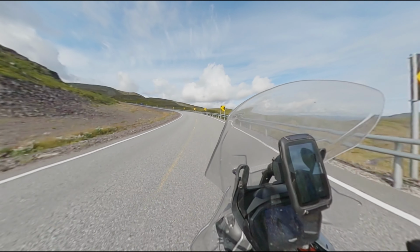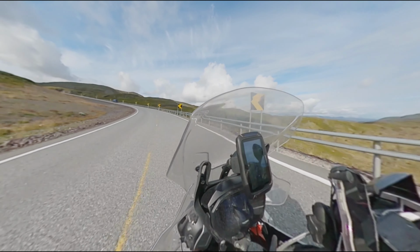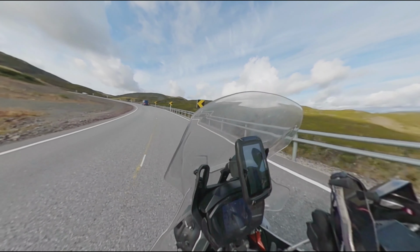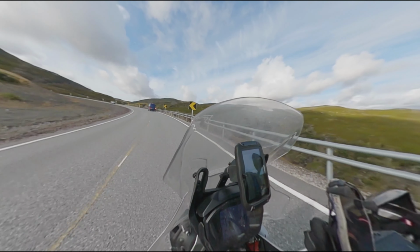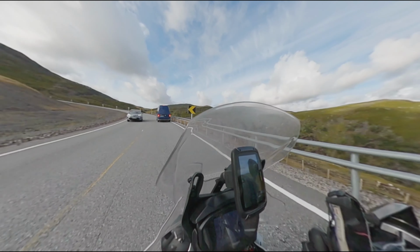Around here you can see a lot of those fences going in the middle of nowhere, and I think they have something to do with reindeer. There's a reindeer herd running next to the fence and I think that man has stopped to watch them. Not necessarily the best place to stop.